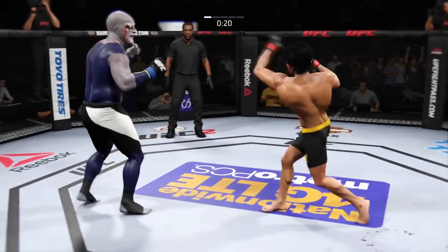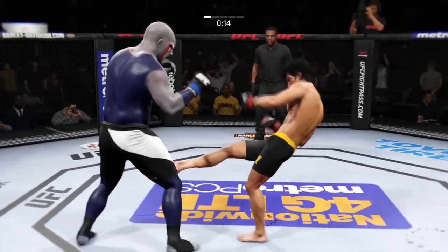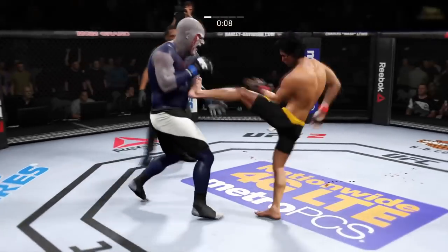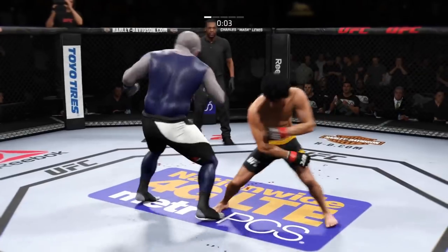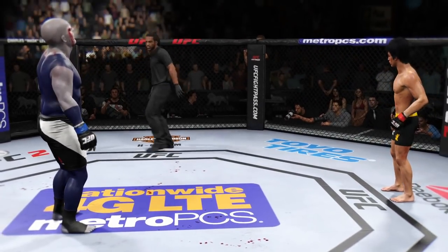20 seconds. Left hook to the body by Monster. Excellent feint with the kick. Ooh, nice inside leg kick. Good shot to the body. Final seconds of the first round. Now made a good elbow. Good elbow, very nice. The horn sounds for the end of round number one.